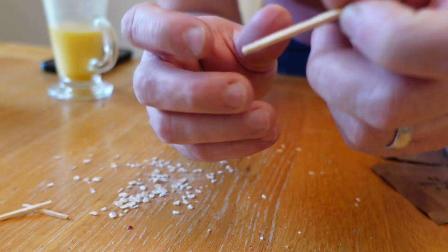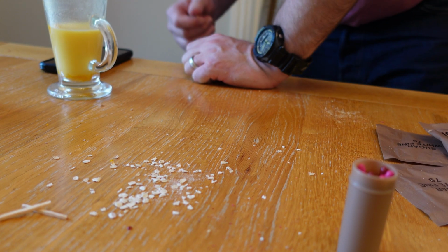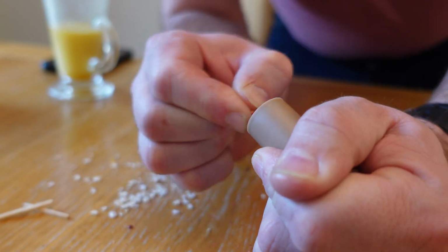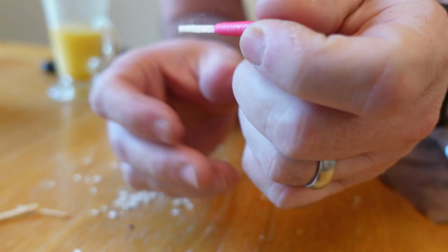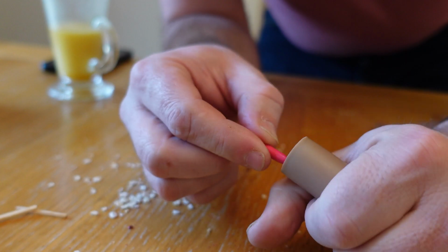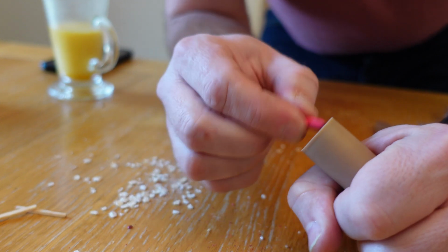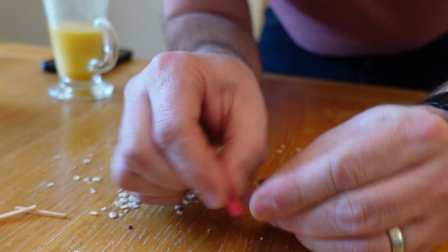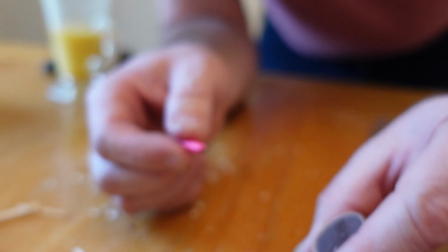Wow. I wonder if they strike on other things. No. That's pretty crap, isn't it? But those ones are good, he says. Whoa. Weird, isn't it? Like, you almost want these strikers lengthways on this tube to give you a bit more.